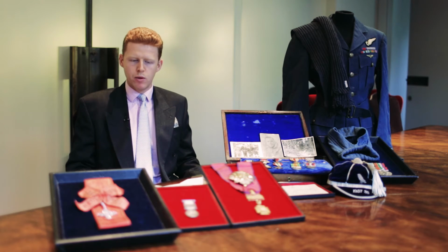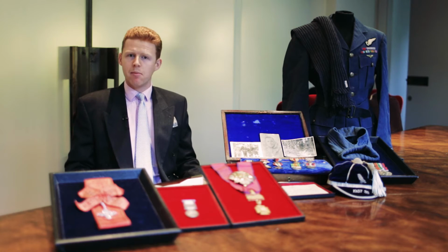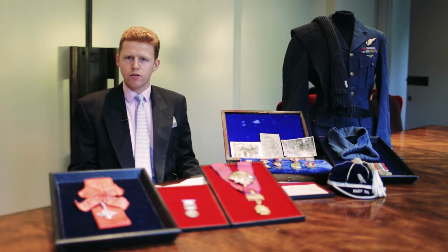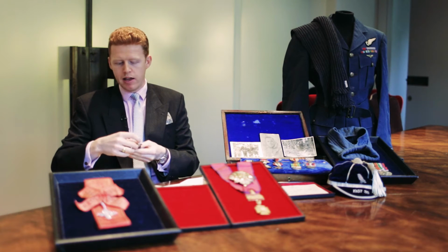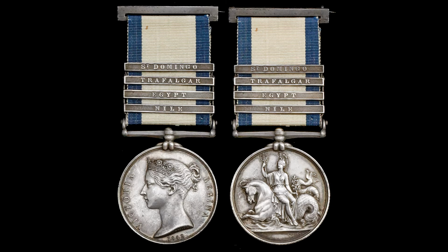Once we've finished day one, we come back on the Tuesday, and we kick off with the single campaign medals, and our lead off is quite superb. It's a Naval General Service Medal, lot 423, a unique award with 4 clasps awarded to Lieutenant Alexander Parr. His medal has the unique combination of the clasps Nile, Egypt, Trafalgar and San Domingo. Alexander was a quite remarkable officer.